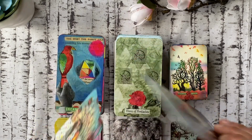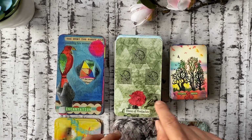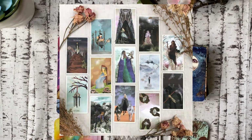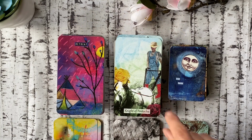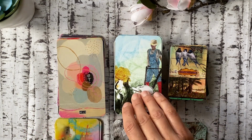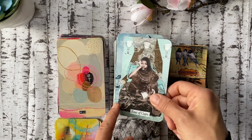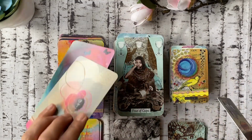And I don't know why it just came to mind to compare this deck with the Starseeker Tarot. That's also collage. It's lavender. It's got lots of blues and pinks and purples, but it almost has that same choppy kind of feel to the artwork. So I don't know if that's something I need to look at as far as deciding if I want to keep them both. Like this Four of Cups, her eye is black. It's quirky, it's fun.